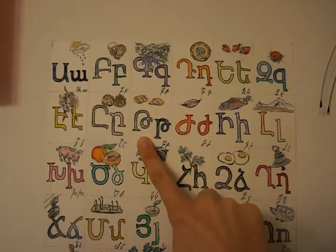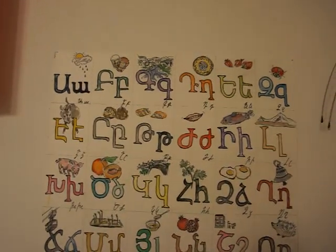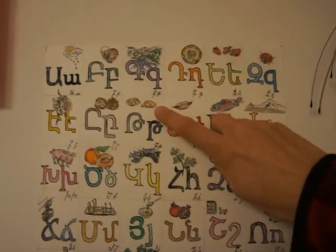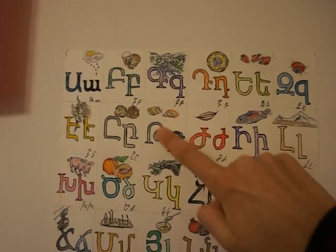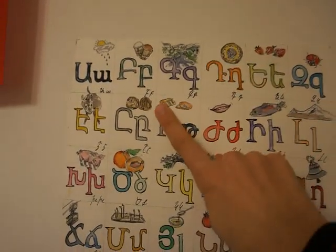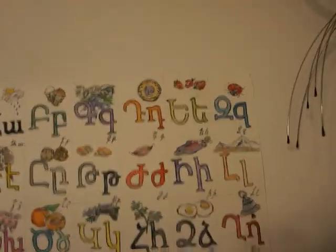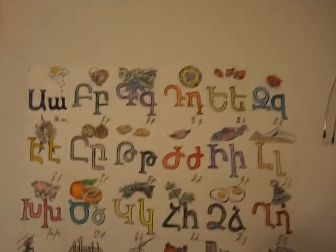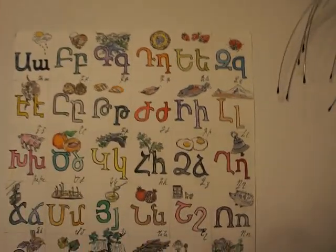So this is T, and the word is tvatskblit, and it means baked goods, cookies. This is like a national kind of cookie called gata, actually, and it's nice. It's like dough and sugar, essentially. Not my favorite kind of cookie, because Armenia has so many, and everything baked is so good here. The bread, oh god, the bread. But anyway, I needed something for the letter T, so I got tvatskblit.